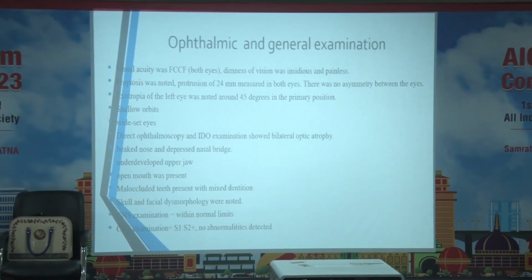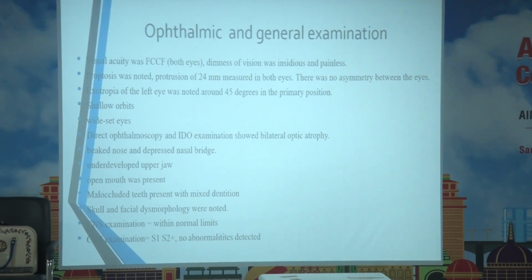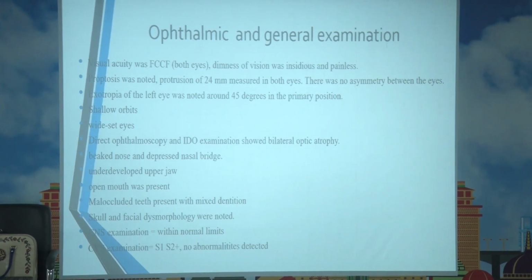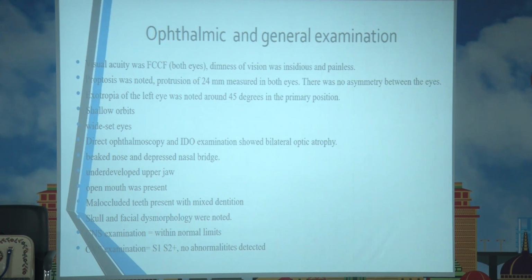On ophthalmic and general examination of the child, we found that his visual acuity had deteriorated to finger counting close to face. It was insidious in onset and painless. Proptosis was noted, with a protrusion of 24 mm in both eyes. Exotropia of the left eye was noted, around 45 degrees. He had shallow orbits and wide-set eyes. On direct ophthalmoscopy and IDO examination, we found that he had bilateral optic atrophy. He also had a beaked nose, depressed nasal bridge, an underdeveloped upper jaw, and an open mouth. Maloccluded teeth were seen when he opened his mouth, and skull and facial dysmorphology were also noted. His CNS and CVS examination were within normal limits.